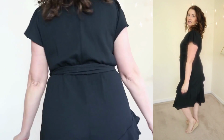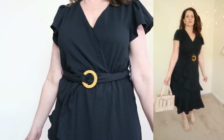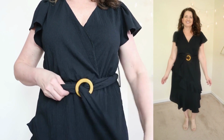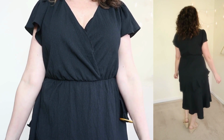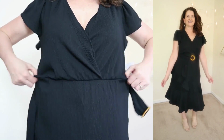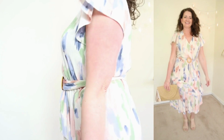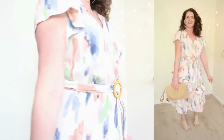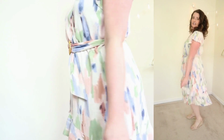The fabric is 98% polyester and 2% spandex. The care instructions do advise to take the belt off before washing, and that makes sense because it does have a rattan belt buckle. It is easy care though, it's just machine wash cold and tumble dry. This flirty dress has flutter sleeves, a crossover front that's cinched at the waist with elastic, and I did find the elastic to be comfortable. It also has this removable belt for a figure flattering fit. This dress is a midi length with a flouncy layered ruffle hem.